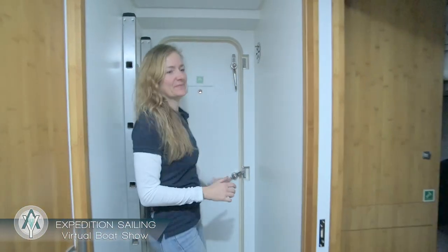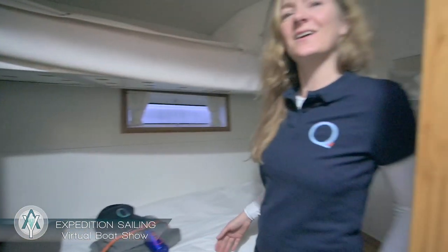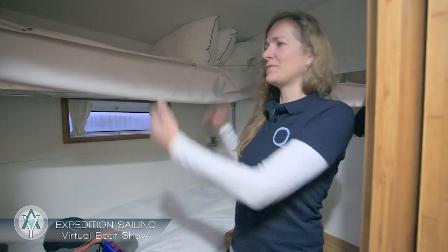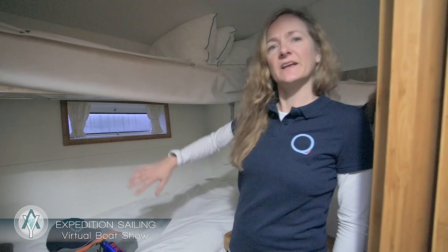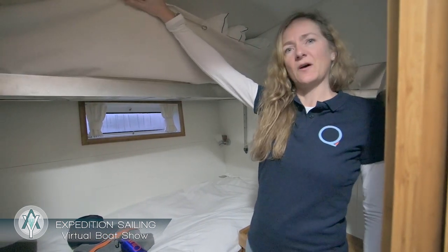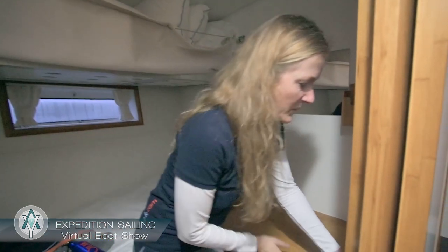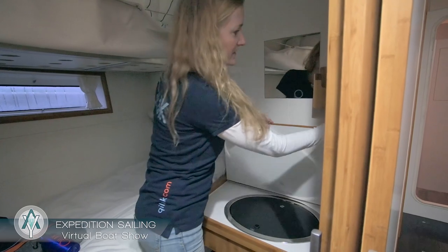So we have two cozy cabins with sliding doors here. Come on in, welcome. This is a cozy cabin for one or two persons. If I have a second guest, I will put that down. And then we have, of course, the lee cloth to avoid falling when we are sailing. Then we can open here. In each cabin we have the same.